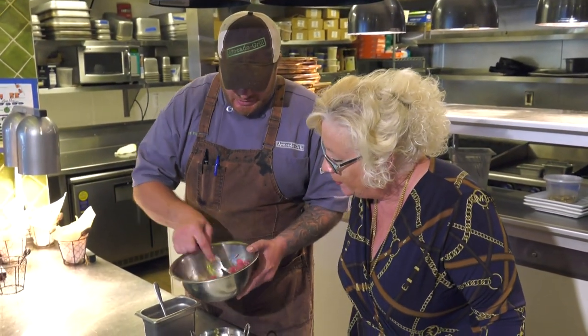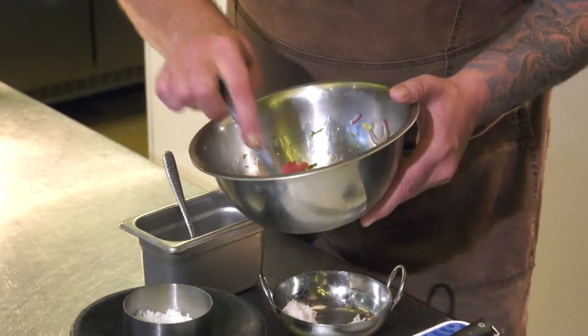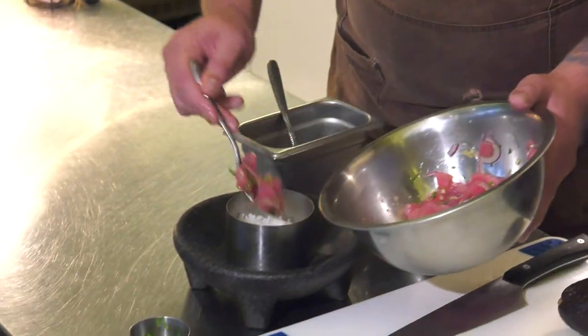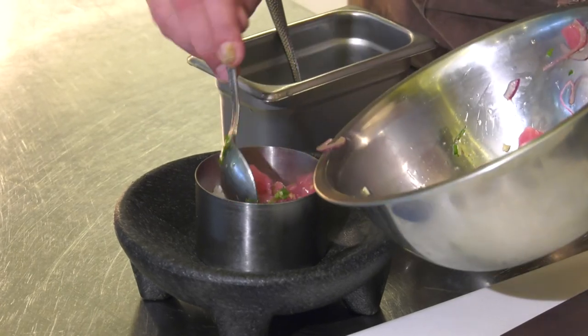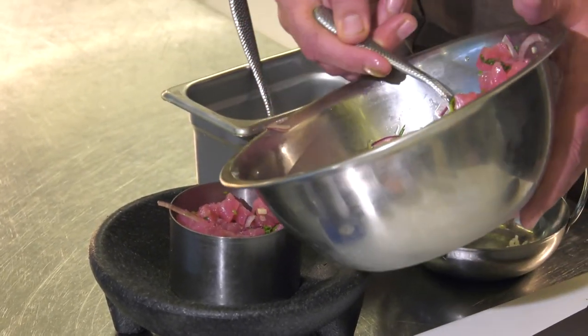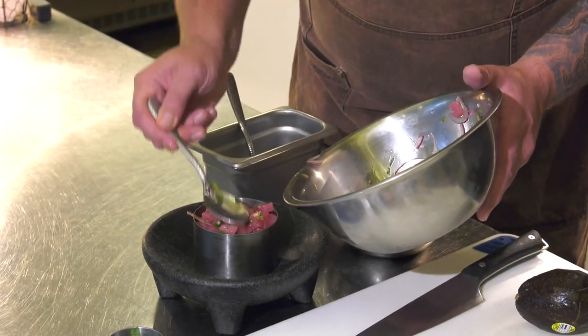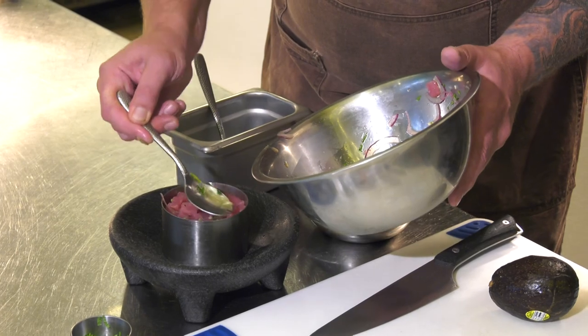Okay, so we've got... Smells so good. Yeah, just super fresh, right? So we've got our tuna all mixed up. We're just gonna pile this on top of our rice. It's so fresh. It looks like watermelon. Yeah. We actually do a watermelon poke here. It's an option for all of our poke bowls.